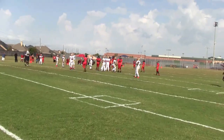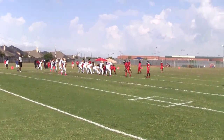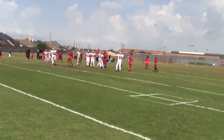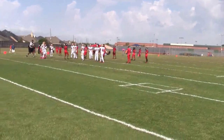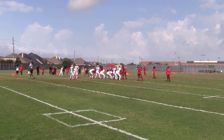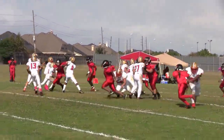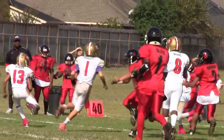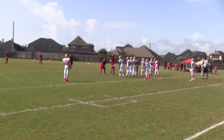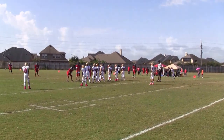Looks like it's a false start on the offense. Penalty makes it third and about 25 on the line, 30. That's an offsides on the defense. Penalty makes it third and about 20 on the line, 35. Fourth down. The Lions purposely took a delay of game penalty to set them back 5 yards so that the defense cannot rush on the punt.